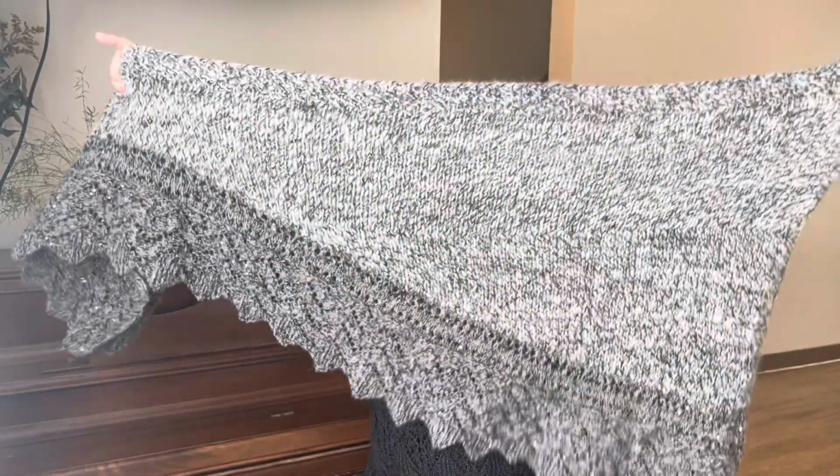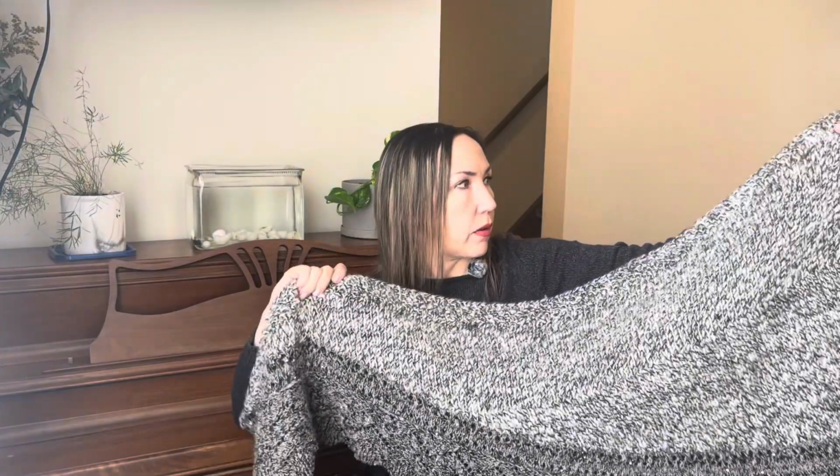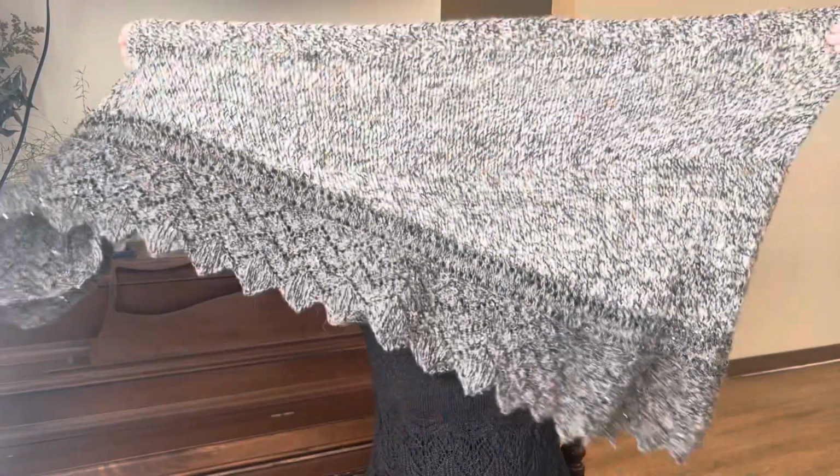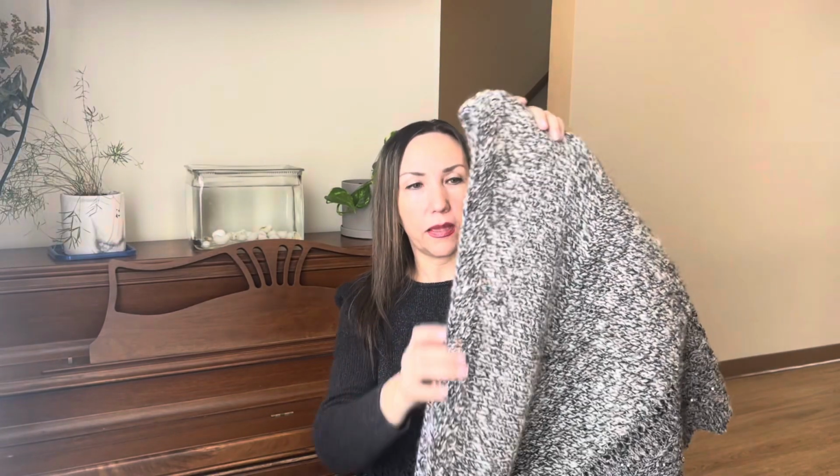I was knitting back and forth. I'm not 100% sure about the construction of the shawl, if it would be comfortable to wear or not. And here I did edging in seed stitch, but now I'm not sure if I'll have to open it and knit it on a smaller size needle so it doesn't fold a little bit.